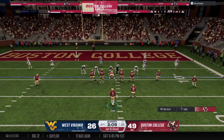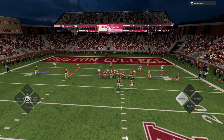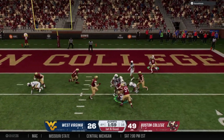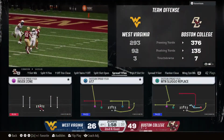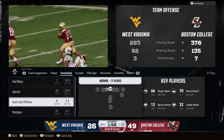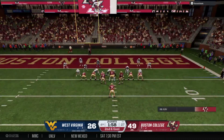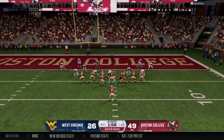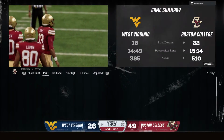The Golden Eagles will try to put one on the board on 1st and goal. They'll try to get it in with the run. He pushes his way down to the 4 as they get closer and closer. Second down coming up. And they'll take a knee, the universal symbol for we have this thing in hand.